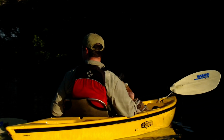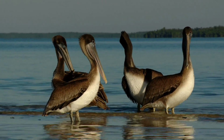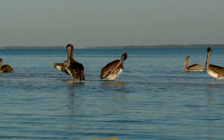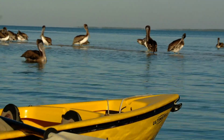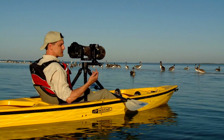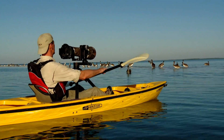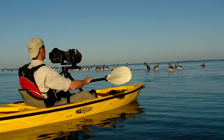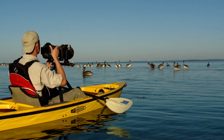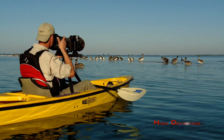Exactly. Now, working from these kayaks, even though this is a preferred method for me, it takes a little while getting used to, especially when you're using a big lens. You don't have a whole lot of swing. You need to keep repositioning the kayak, because if you swing too far, you'll get your weight off center and you're going in the water with all your expensive equipment. But if you take your time, slow down, the birds will get used to you, and you can gently maneuver the boat and get it lined up so you have a nice comfortable stance. You're not fighting your balance the whole time.